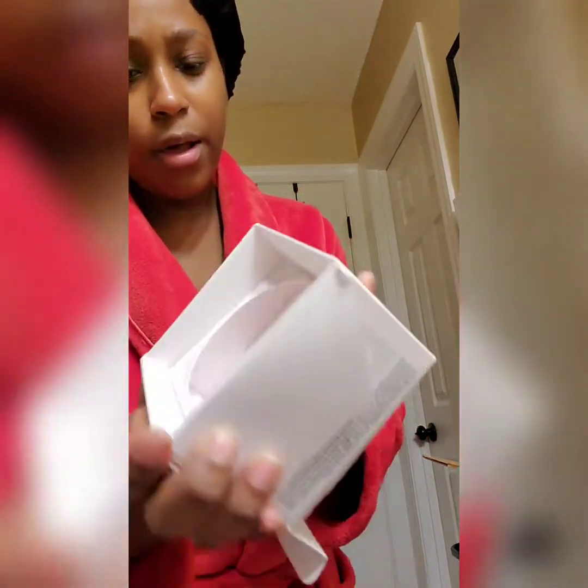This is the B-tight lift and firm mask for your booty. What that looks like. It's in like a little glass jar container. It has a little quote right here at the bottom. "Life is short, break the rules. Mark Twain." Let's see what this looks like. This is what it looked like. Like I said, I have already tried some. I wanted y'all to see it fully. See? That's what it looked like. And it smelled pretty good.